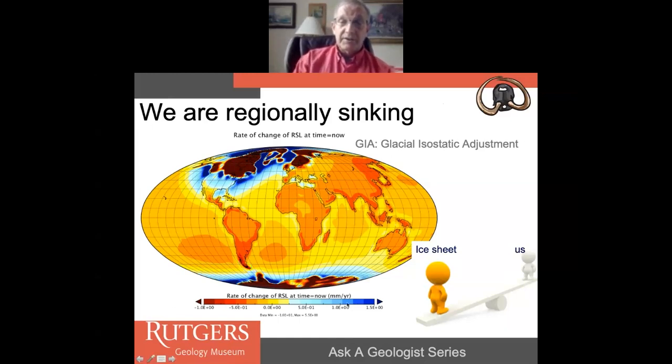I showed a version of this figure before. This is showing you what sea level is doing all over the planet at the present time. So it is rising much faster here in the New Jersey and New York area than it is in many other places.